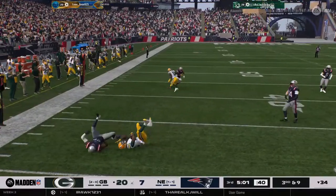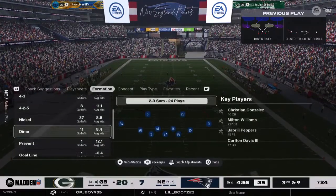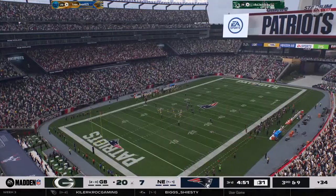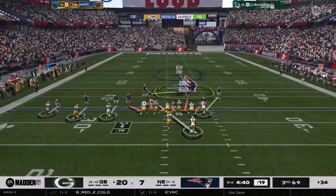Quick throw out wide by Love. And he's brought down after a short gain. It's a gain of a yard. And it's third down. So a tough spot now. This is 3rd and 9.